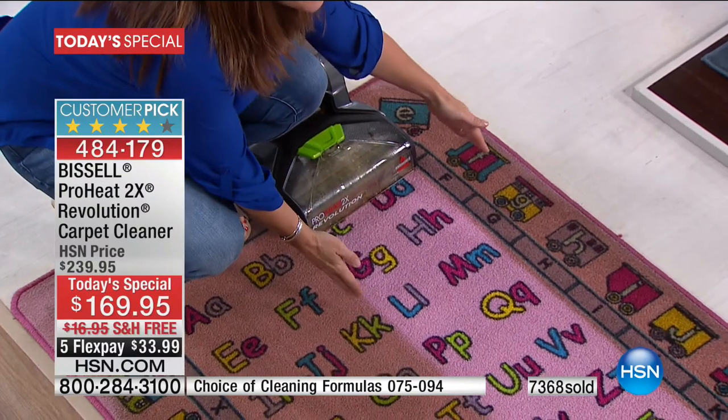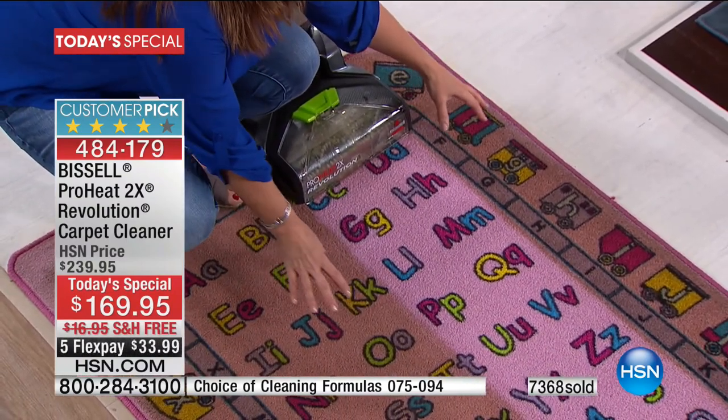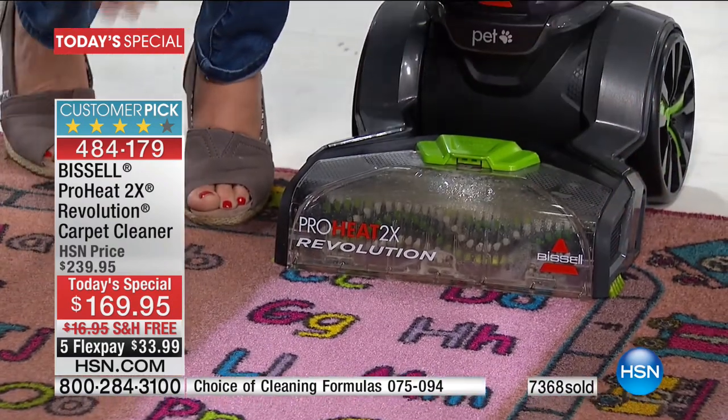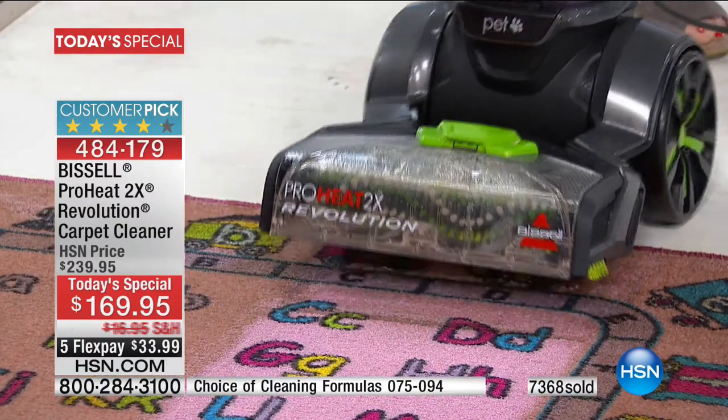I mean, just look at this. Do you know what all this is? This is over time. It's what our shoes bring in. It's when the backpacks fall on the ground, when the cleats fall on the ground, when the dogs bring everything from the yard. Look at the difference, bringing back the life of your carpet.